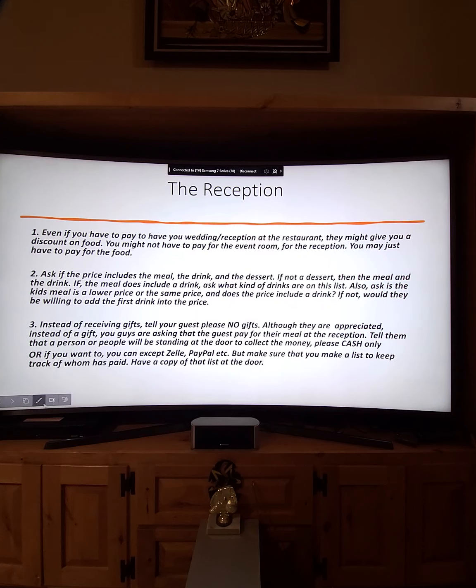Number two, ask if the price includes the meal, the drink, and the dessert. If not a dessert, then the meal and the drink. If the meal does include a drink, ask what kind of drinks are on this list. Also ask if the kids' meals are a lower price or the same, and if those meals include a drink, and if not, would they be willing to include at least the first drink in that price?